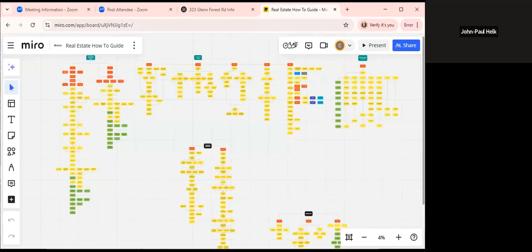Teach me how to do this. What are resources that I can reach out to learn how to become a better seller's agent, how to become a better buyer's agent. Write me a script. Write me this. Do these different tasks. And if you like it, and that's a system that you want to implement, you can put it into a board like this and say, hey, this is what I want to do.